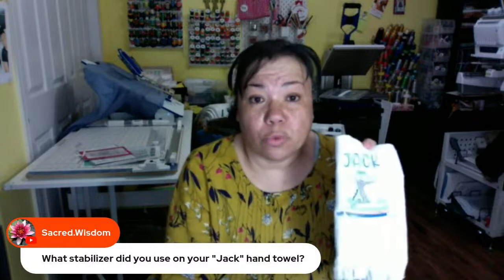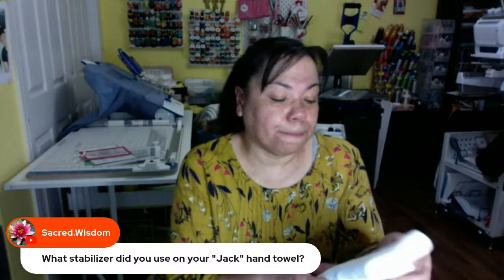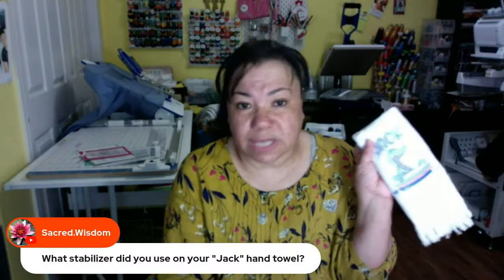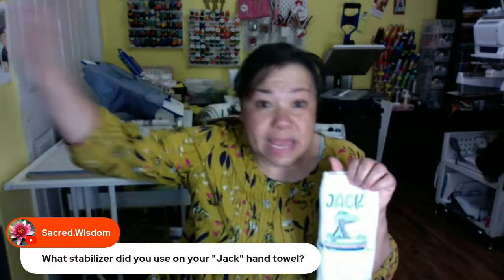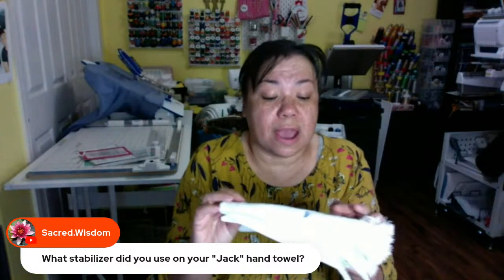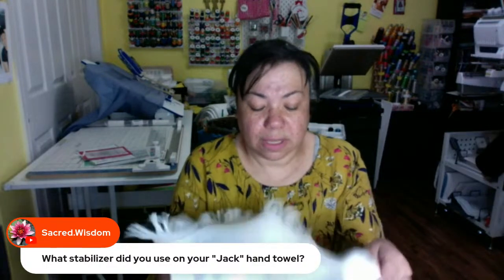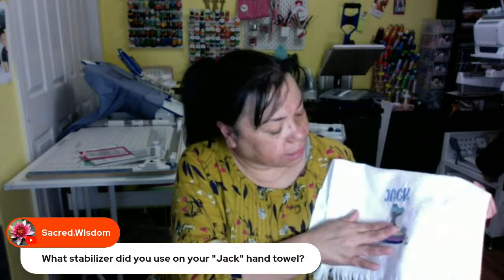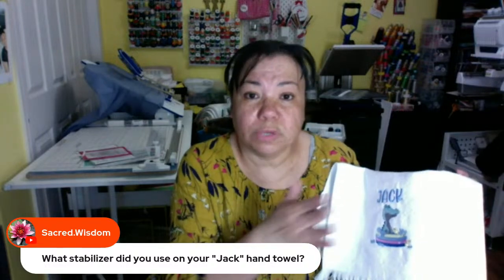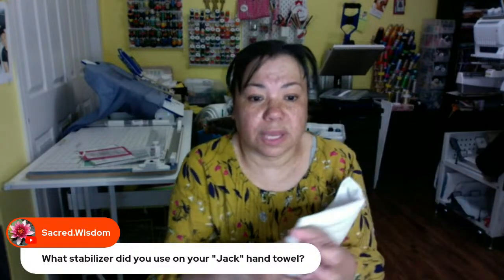I mean, you could use cutaway if you want. Cutaway will provide more stability, honestly, but this is going to be a pretty inexpensive towel. I'm not selling these towels for $50. If I was selling them as high-end towels, then hell yeah, I'd probably be putting cutaway stabilizer in there, and then I would put the tender touch behind. But I'm just going to use the tearaway, and the design is dense enough that it should be fine with tearaway, and the tender touch behind is going to be fine. So yeah, let's see.